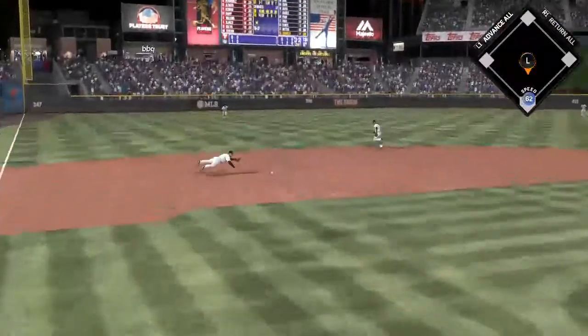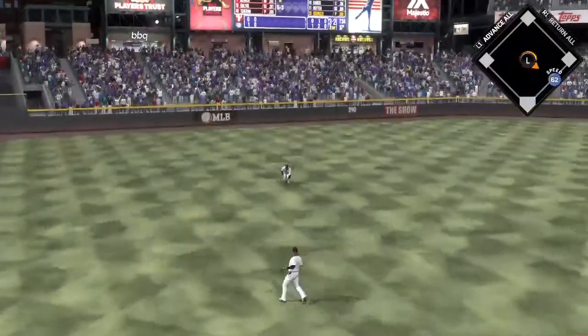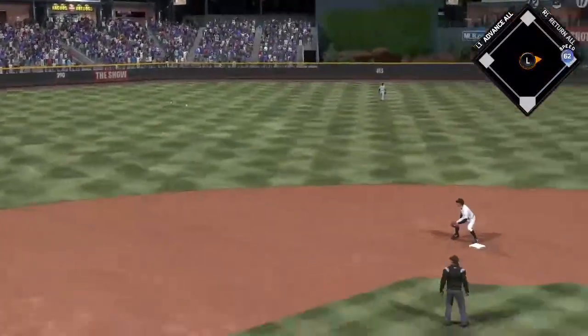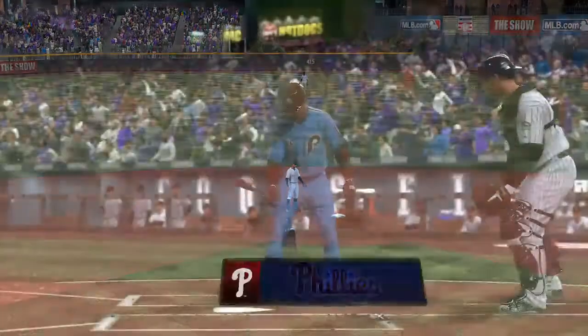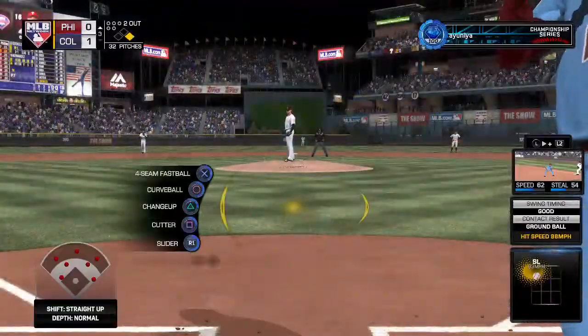Hit on the ground toward the left. A diving try, but he can't haul it in. It's through for a base hit. So with that, the top of the 3rd inning will continue. At least one more batter.